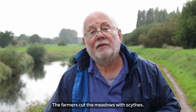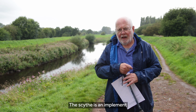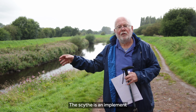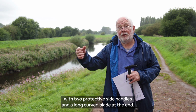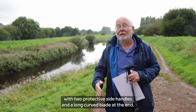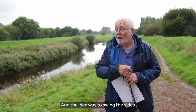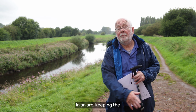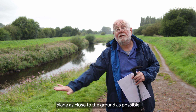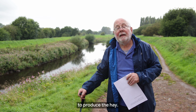The farmers cut the meadows with scythes. The scythe is an implement with a long curved ash shaft with two protective side handles and a long curved blade at the end. And the idea was to swing the scythe in an arc, keeping the blade as close to the ground as possible to produce the hay.